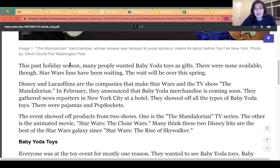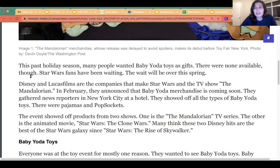This past holiday season, many people wanted Baby Yoda toys as gifts. There were none available, though. Star Wars fans have been waiting. The wait will be over this spring. Disney and Lucasfilms are the companies that make Star Wars and the TV show The Mandalorian. In February, they announced that Baby Yoda merchandise is coming soon.